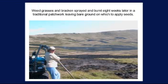Wheatgrasses and bracken sprayed and burnt. They all obviously die, and the salt-based sprays actually start killing the plant off at the roots, so it kills the roots of the grass, which is crucial. And then it's just a plant that can be burnt very easily and totally destroyed. Burnt 8 weeks later in a traditional patchwork, leaving the bare ground on which to apply seeds. And you see all the patches there and the way that's been dealt with.